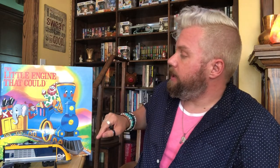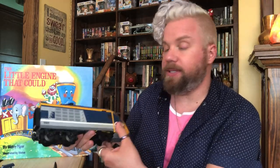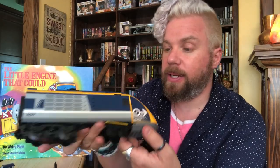This is The Little Engine That Could. This is a steam train. And on my little table here, I have some other kinds of trains. I have this train. This could be a diesel train. I have an itty bitty little steam train. And then I have something else that I think is really cool.